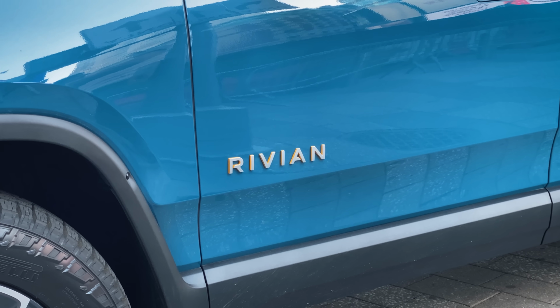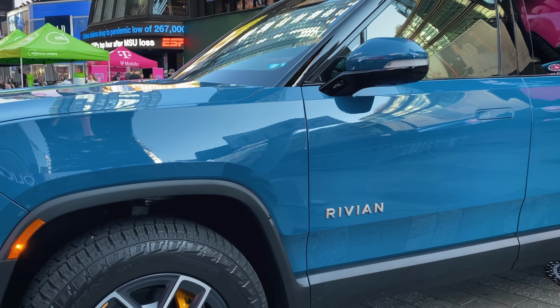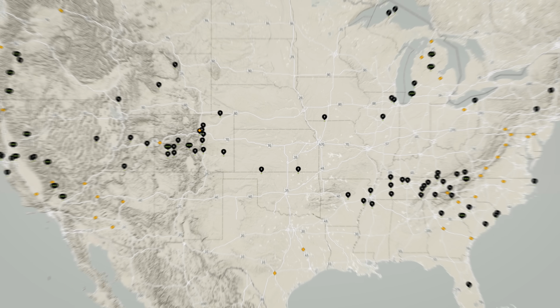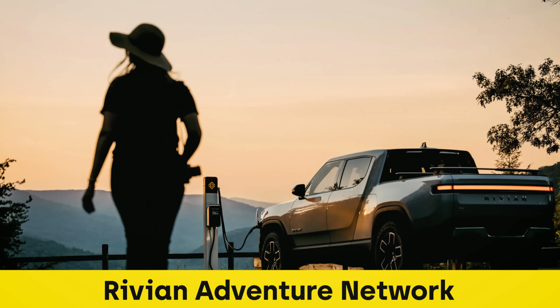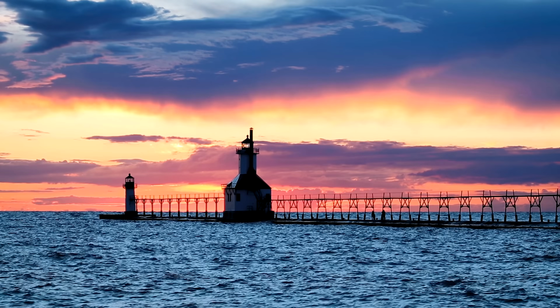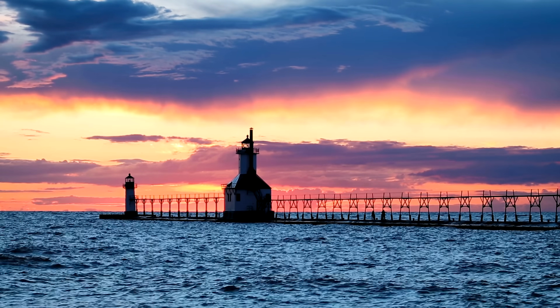Speaking of unique locations, Rivian, the EV adventure vehicle company, is questioning how their EV charging infrastructure might also be more carefully considered. This begins with locations that deliver on the adventurous lifestyle of the demographic that they're targeting. They call it the Rivian Adventure Network. The closest one to me is in Benton Harbor, Michigan, which is a nearby popular hiking and beach location on the eastern shores of Lake Michigan.